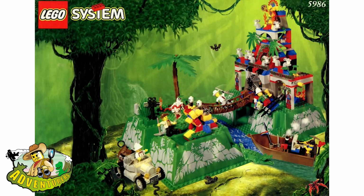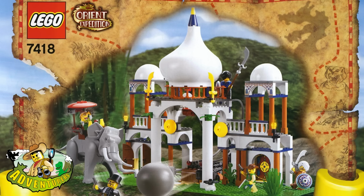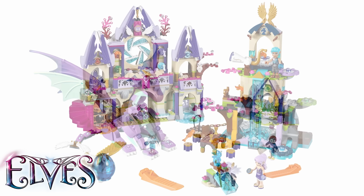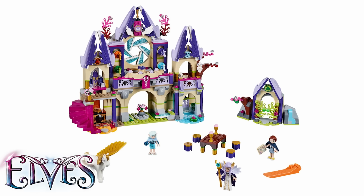Next up is a theme you might not be expecting, but I actually really like what they've done with, and they cut it way too short as well. It's LEGO Elves. Now, I know a lot of you probably don't like the mini dolls, I understand that, but at the time when Elves came out, first in like 2015, there were some awesome colors and molds that were not available in LEGO Friends sets.